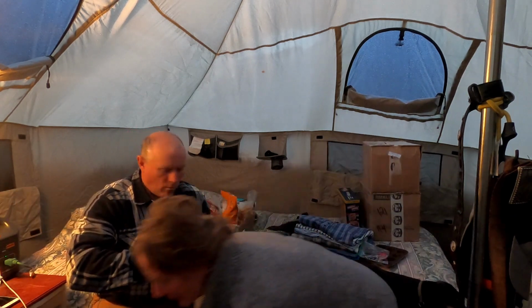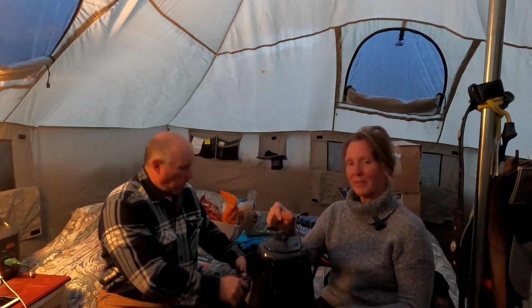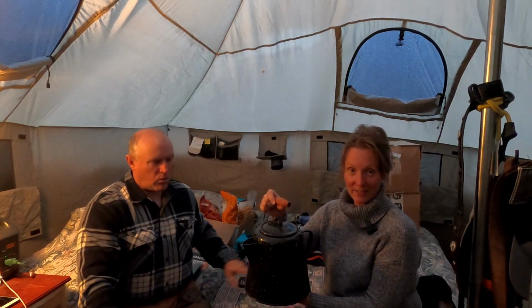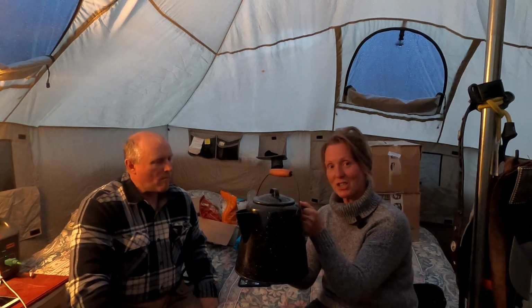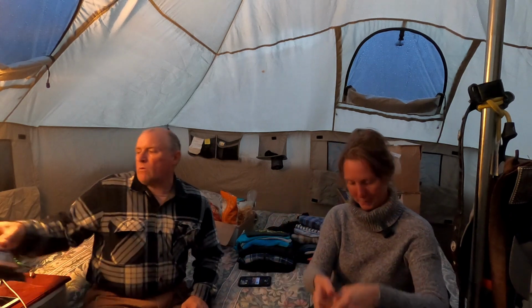I'm gonna grab this item right here. What you gonna grab? Now, they sent us this beautiful enamel antique kettle. And we just absolutely love this. Again, it sits on our wood stove. And we fill this up at night with water. And then in the morning, we have hot water for cooking or whatever we may need it for. So this is just beautiful. And we absolutely love it. All kinds of stuff.